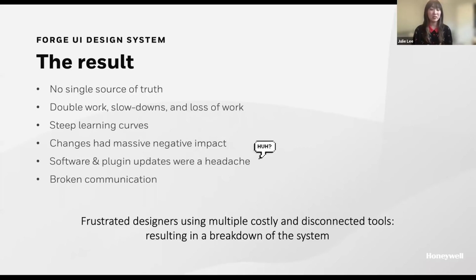And because there were so many unique component instances, when the design system team made a small change in the system, it had massive downstream impact and made it harder for the design system team to manage and communicate all the changes. But even if Sketch and Abstract had been our only tools, we would still be struggling because the branching and merging functionality was imperfect, and we lost some branches with our most recent work.